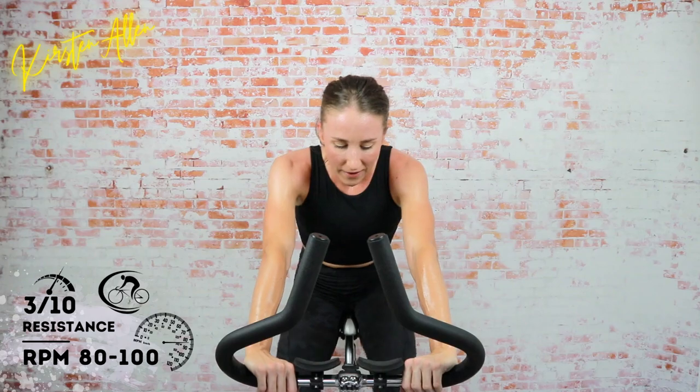All right, final block. We are flying through this. Block one, upside down, starting with the 10-20-20-10 of climbing. 10 seconds in the saddle, seated climbing, 10 off, 20 seconds rising and grinding, and then just repeat that down the ladder.